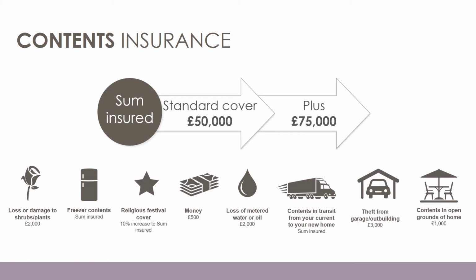There's cover included for the cost of replacing your food in your freezer caused by an accidental change in temperature. And your contents sum insured will automatically increase by 10% 1 month before or 1 month after a wedding, a civil ceremony, a religious festival or a family birthday. If cash is stolen or there's unauthorised use of a credit or debit card, your client can claim up to £500 and there's up to £2,000 worth of cover available for loss of oil or metered water.